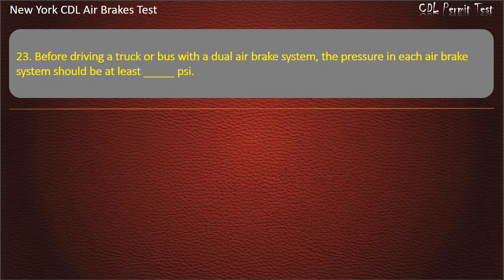Question 23. Before driving a truck or bus with the dual air brake system, the pressure in each air brake system should be at least how many psi? 120, 100, 80. Answer. 100.